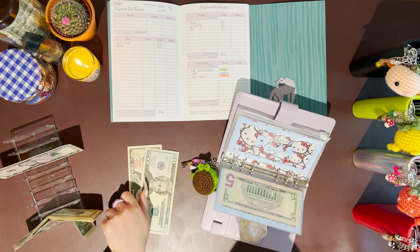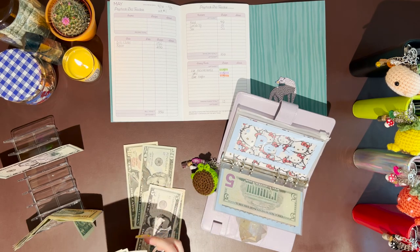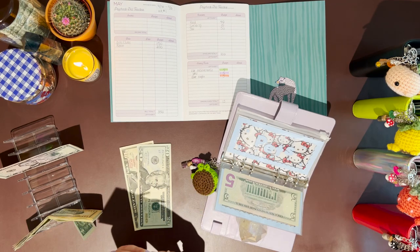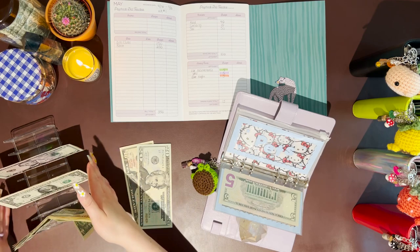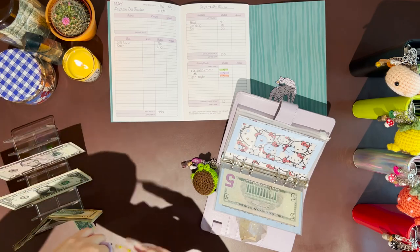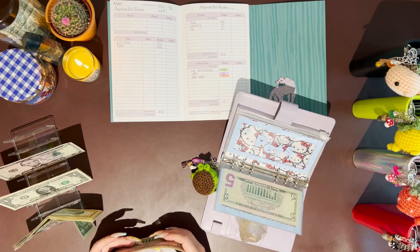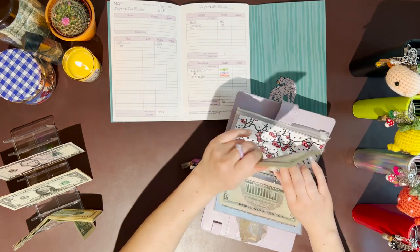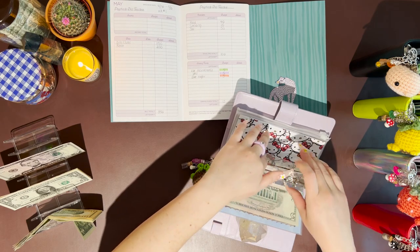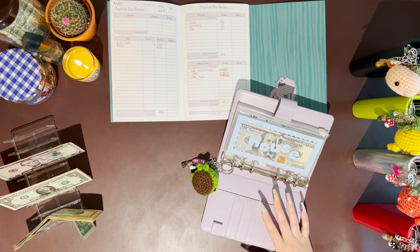But I was supposed to take out $23. So let's see, 10, 15, 20, 21, 22, and 23. So this is going to go back to the bank, guys. Should have done this in my cash out check-in video, but I didn't. Now we're going to pull a 5. So I have 10, or 20, 30, and 35 in pets, which is great. Okay, and that is it for this binder.